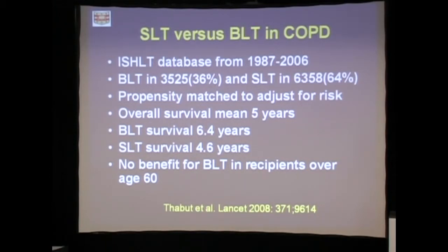And saw a substantial difference in the survival in bilateral recipients over single recipients after adjusting for the differences in those recipients prior to transplant. However, they throw in the caveat that there didn't appear to be a benefit, or at least a much smaller benefit, in recipients who were over the age of 60.